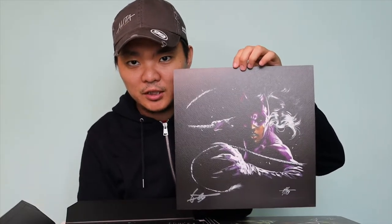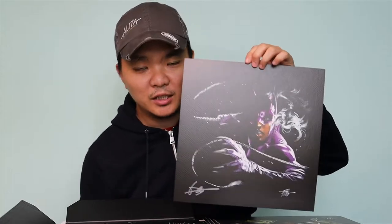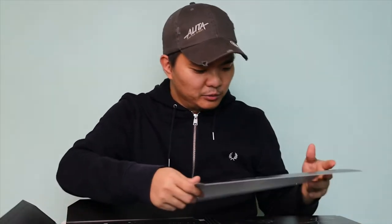Again, very great, very good composition here, taking advantage of the lighting and also the shadows. Really amazing stuff. So this is Catwoman Selina Kyle from Gabriel Dell'Otto.